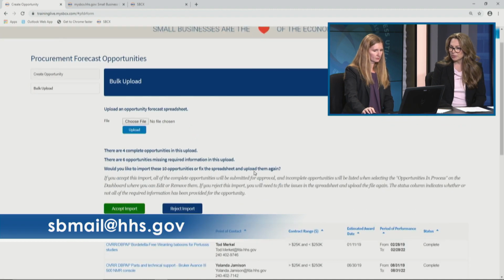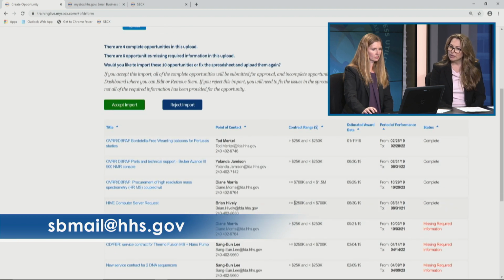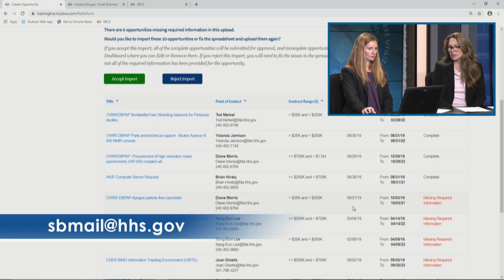What we've done is we're testing the data for you. It's saying that of the 10 opportunities in here, 4 of them are complete and 6 are missing some information. So it's basically saying to you, if you want to upload all of these opportunities, go ahead and do it. You can go ahead and accept it.